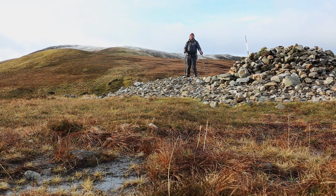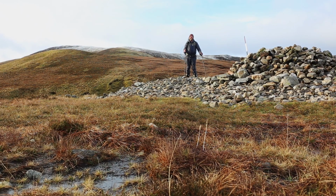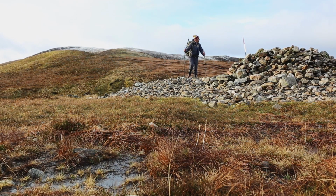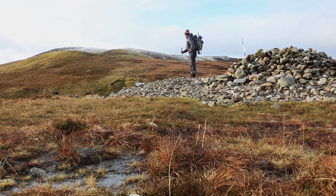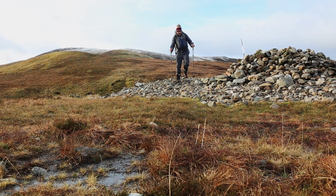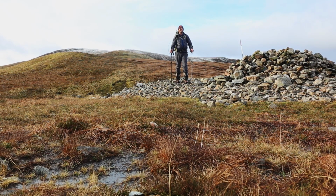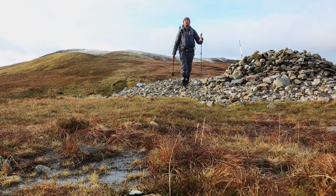That's me down to the col between the two. So I've got a steep pull up behind me now, up onto the Corbett. Just a bit of cloud coming again, but it seems to be coming and going. I think it might be quite nice this evening when we finally get to sunset. So I think I made the right decision doing this one second. So yeah, crack on. There's a bit of a pull up here.